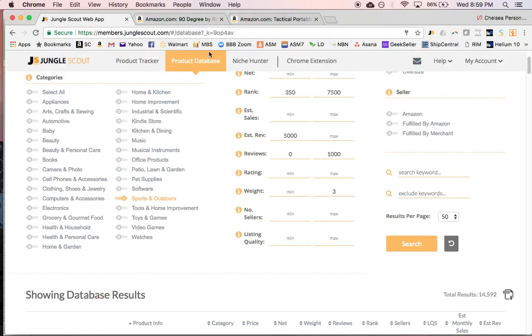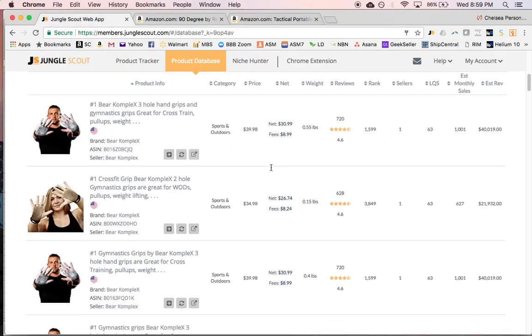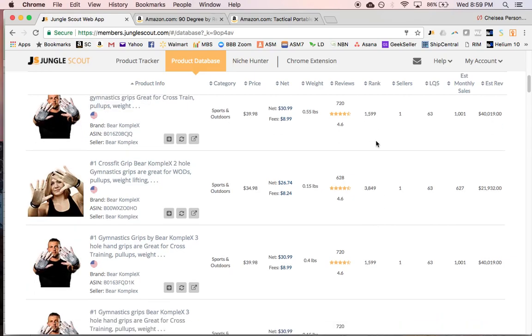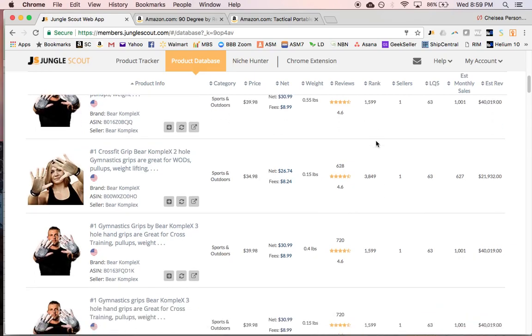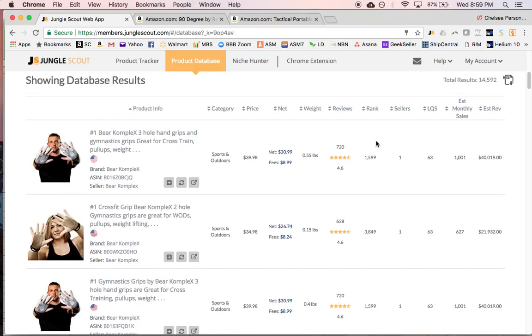We're not going to use Amazon right now. We've already gotten our search down. So what we're going to do is, as we find something that meets our criteria, the first thing we want to look for here is the number of reviews. Now, we've already pre-selected this as a maximum of 1,000, so I know that's not going to be a problem. Our rank, this is what we really want to keep our eye on. Things that have a rank between 350 and 7,000 or 7,500, so that these all should fall within that range.